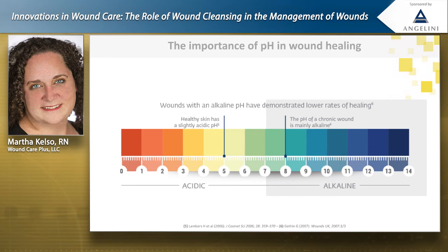Let's talk about the importance of pH in wound healing. So here we have the pH all the way from the acidic to the alkaline. And what we've known over the years through research and science is wounds with an alkaline pH have demonstrated lower rates of healing. Healthy skin needs to have a slightly acidic pH, usually a pH of about 5. With our wound cleansing, the pH is important. We need to know the product that we're putting into the wound, if it's helping balance the pH into a healthy wound healing environment, or if it's skewing the pH of a wound, or even the skin, creating more issues.